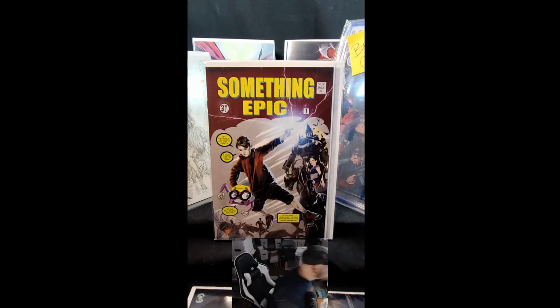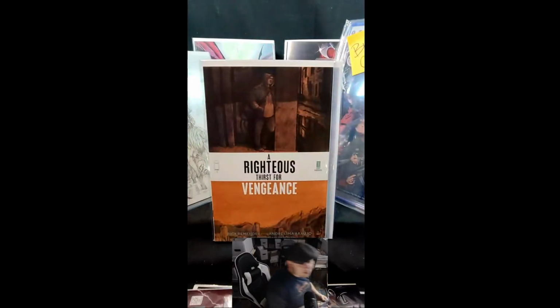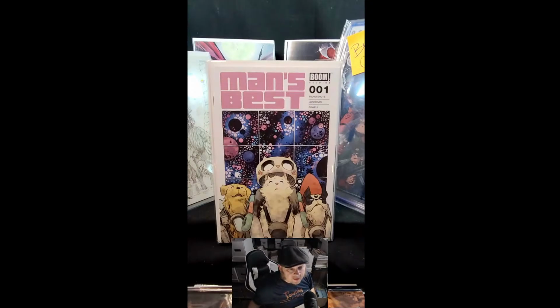All right, so nobody on Something Epic. Really great book. Fantastic story. How about A Righteous Thirst for Vengeance, number 1? Nobody on that? Okay. Man's Best Friend. Man's Best, number 1. Animals in Space. Cover price.